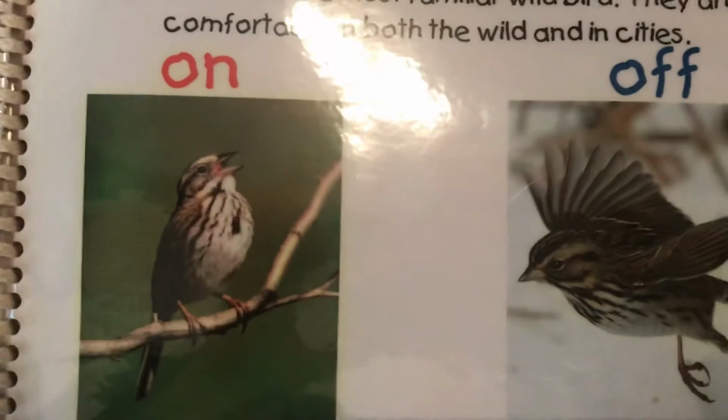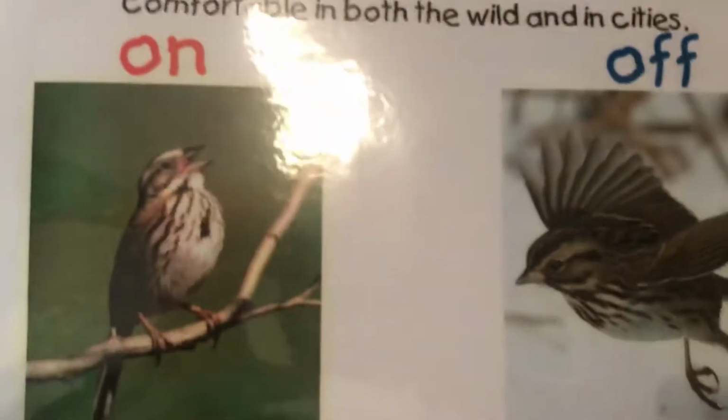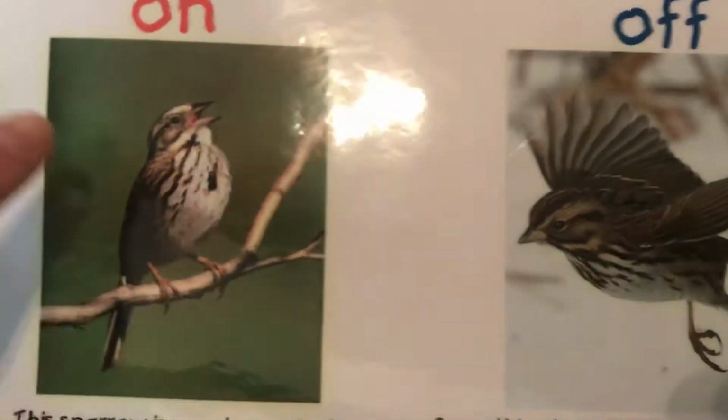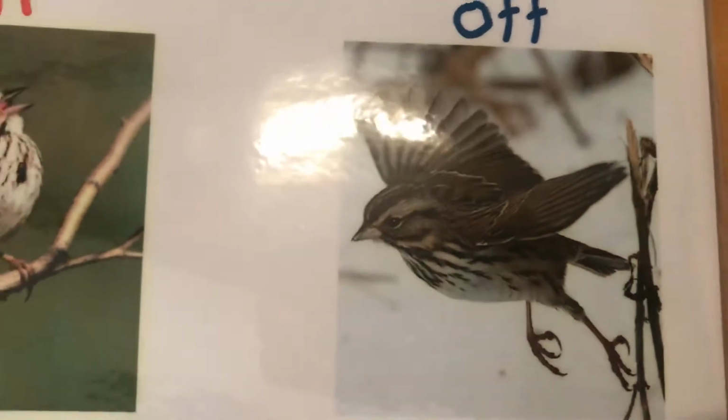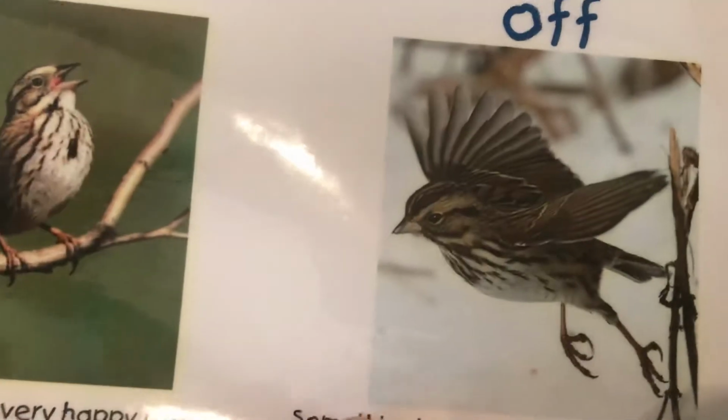All birds love to perch, which means they like to sit on a branch, just like this sparrow. So this opposite pair is on and off. This one is on the branch, and this one is off the branch, right?